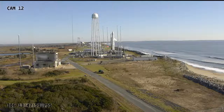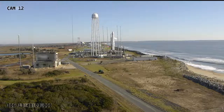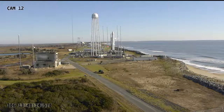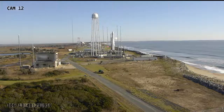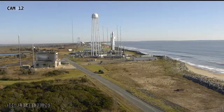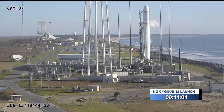Check step 386. And Ops 2, LC, countdown 1, step 387. Go to start engine evacuation. Engine evacuation started.